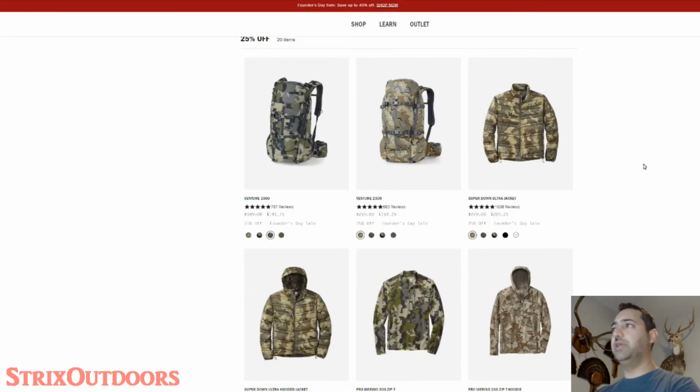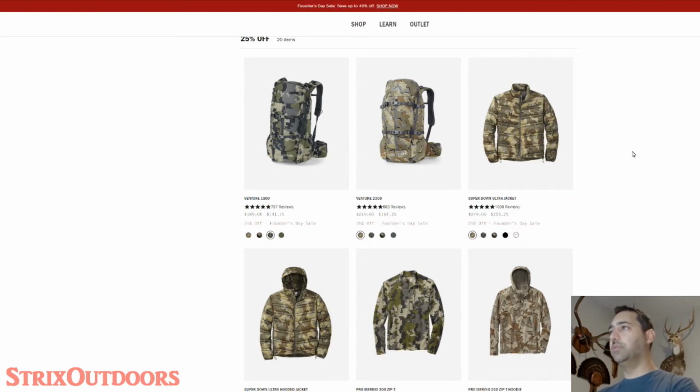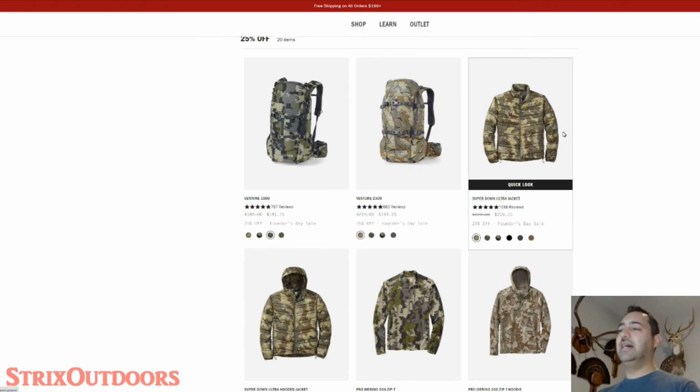So one of the ones I wanted to point out was the Ultra Down jacket. This is 25% off. They've got the non-hooded and hooded version. I've got an older version of this and I absolutely love it. It's very warm, especially for the weight. Now this is not the warmest down jacket that KUIU offers. They do make a Pro that's warmer. It's also a good bit more expensive, so it just depends on what you're trying to do. But as an underlayer for those really, really chilly mornings or where you're having to sit still for a long time, the Super Down Ultra jacket works really well, and it's 25% off. So really good deal. I love this thing.